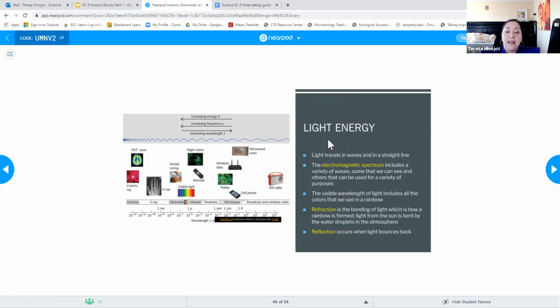So with light energy, we want to remember the electromagnetic spectrum. And so the electromagnetic spectrum is basically just showing us waves, and depending on their frequency and wavelength, that's going to give us the different types of waves that we use every day. So for example, X-rays are a part of the electromagnetic spectrum. We can't see them, right? But they help us to analyze things. And then visible light is a really small portion of the electromagnetic spectrum. So that's all we can see.